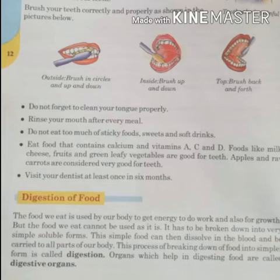So you must take a proper diet to maintain your proper health. Okay, then there is the last one: you have to visit the dentist at least once in 6 months.